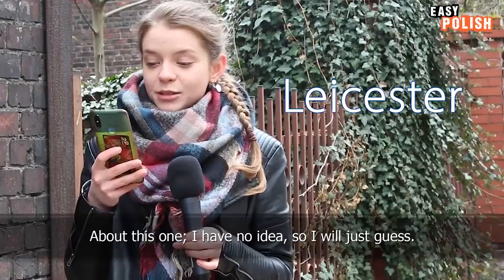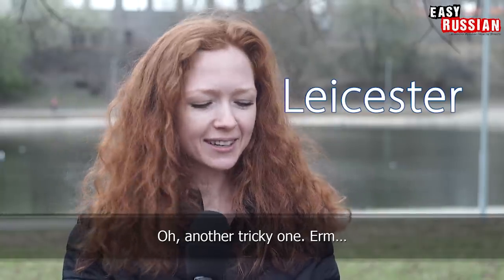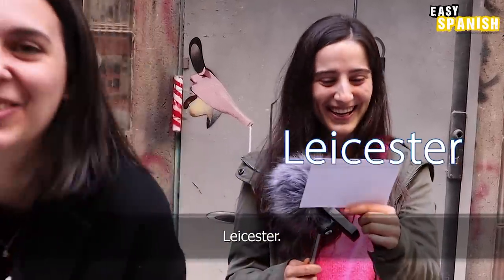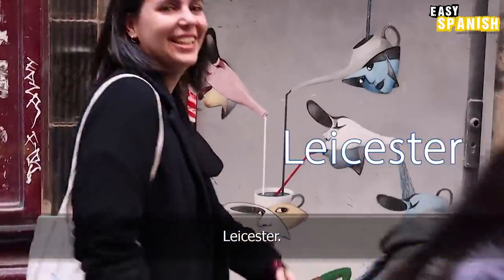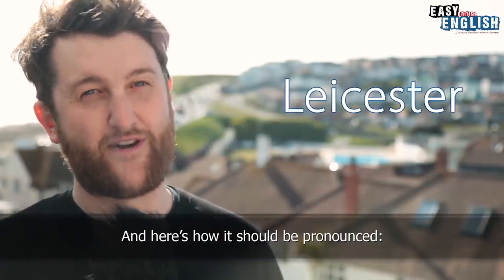About this one, I have no idea, so I will just guess. Leicester? Another tricky one. Leicester. Aber dieses Wort. Das, was so aussieht wie Worcester, wird auch Worcester oder so geschrieben. Ich sag mal Leicester. Leicester? And here's how it should be pronounced.